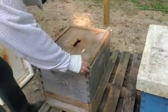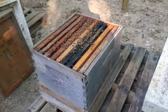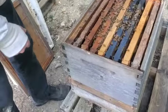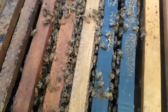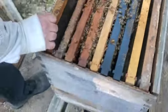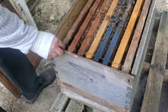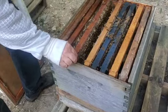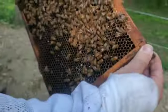Watch that with your foot. Okay, now, so we have to take this off very carefully. Okay. Right here you can see a lot of this is new honey and new stuff building up. Alright. But now from here, let's take one of these out. Set it aside. Move this over. Let's see this one. Again, we have a lot of good stuff going on there.